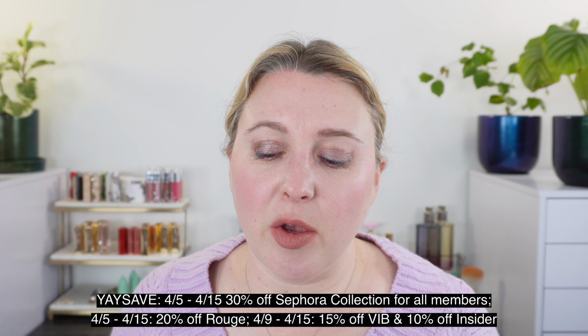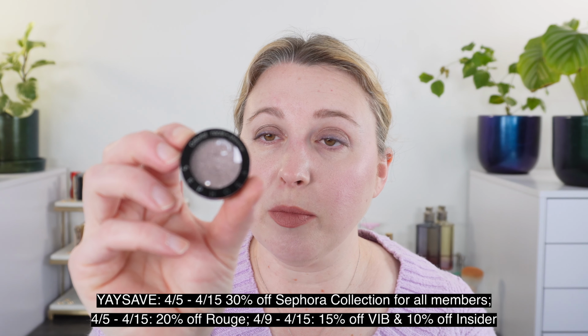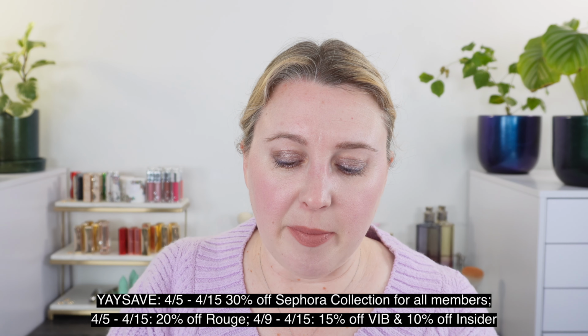I actually have one of the eyeshadows on right now. Let me just go ahead and swatch that real quickly. This is one of the colorful shimmer shadows in 375 semi-sweet chocolate. And I really like this one. It's more of a soft warm brown with a little bit of rose in there, and there's a subtle shimmer to it. It's not super glittery, but there is definitely a shimmer.